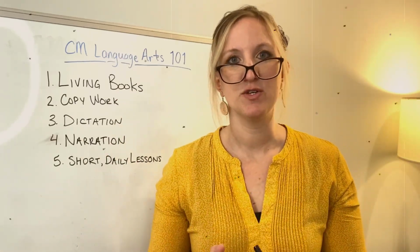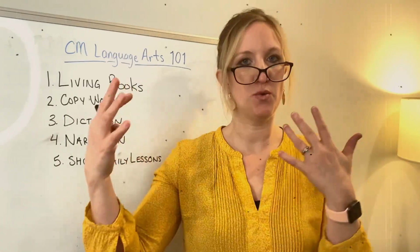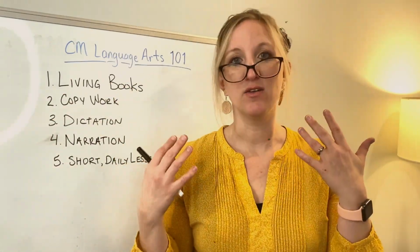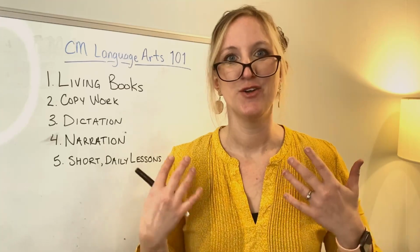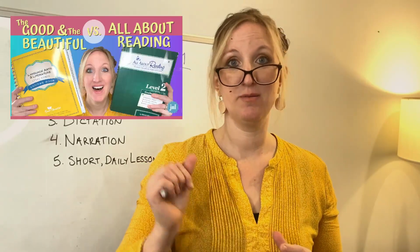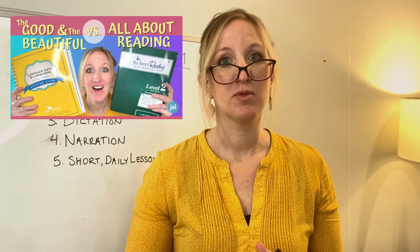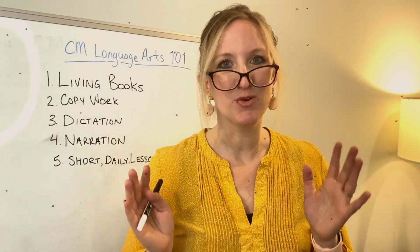And first off, I gotta say, for the early elementary stage, for learning how to read and write, they really just need exposure to the sounds and the letters and listening to a lot of good reading. So there you go. Living books is a big theme here. Your actual phonics and how to read curriculum doesn't have to have the Charlotte Mason label on it. So you can watch my video on my All About Reading versus Good and the Beautiful if you want. Plus there are a lot of other good companies that put out great phonics and learning how to read curriculum.